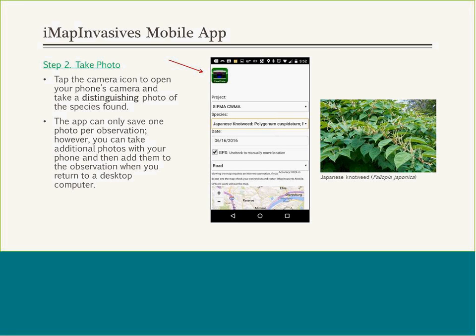Just take the photos directly on your phone, and then you go back to a desktop computer, where you can add those additional photos into the observation that way. So just know you can only take one photo with the app, but you can take several more with just your phone.